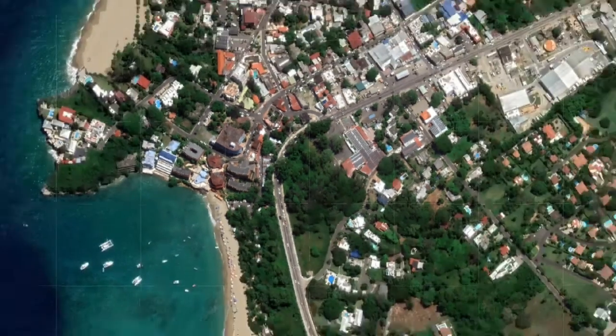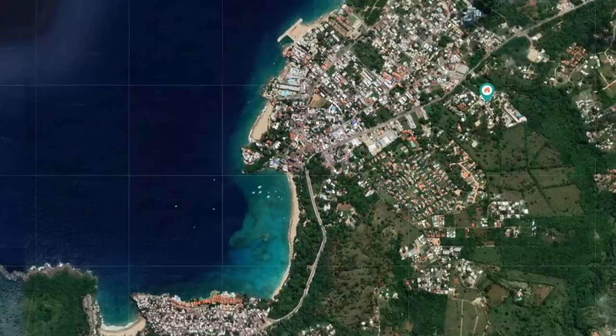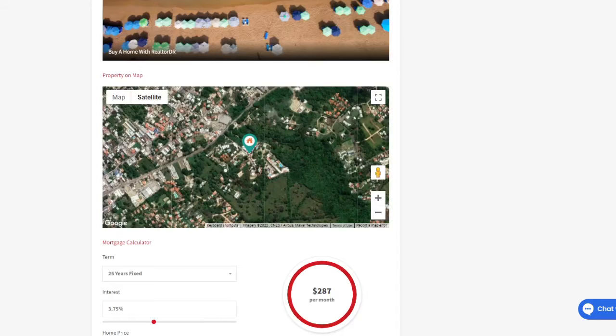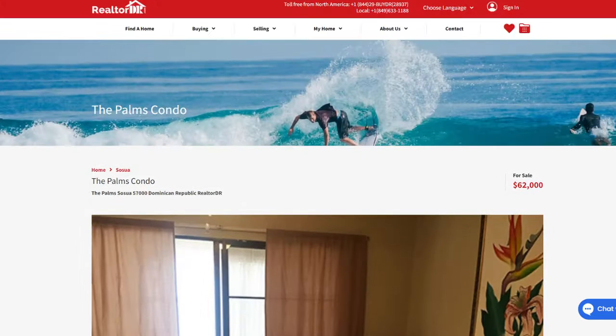Also, the Palms has a backup generator. Hydro here is not the most predictable. You could go significant periods of time without hydro in Dominican Republic, depending on what's going on. This place has a backup. Handy. So there's one of them.